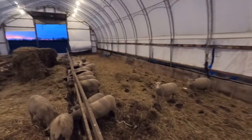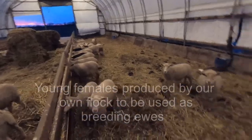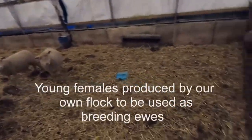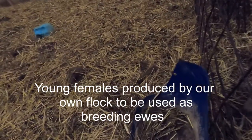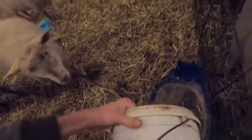These ones here are also our replacements. These ones are separated just because they were smaller and they needed some better feed to keep them up. So we make sure we keep their feed high quality, good feed, and make sure they have mineral at all times.